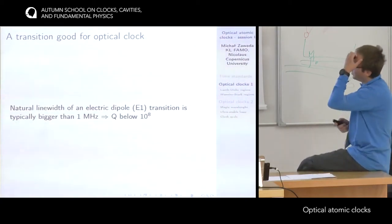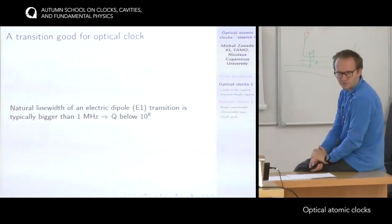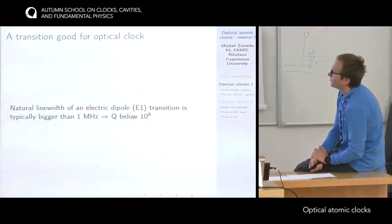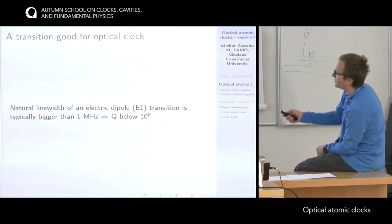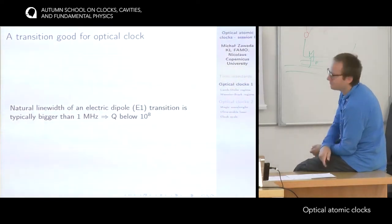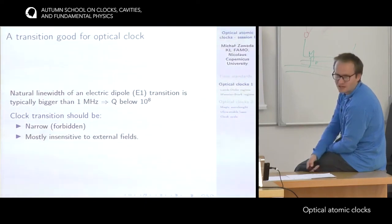Okay, so how to build a clock? To make an optical clock, we need a good transition. So we have to carefully choose two atomic states that give you the standard of frequency. The natural linewidth of a typical electric dipole transition is usually bigger than 1 megahertz, which would give a quality factor below 10 to the minus 8, because the quality factor depends not only on the frequency, but also on the width of the line. There is a ratio there. So we need a less probable transition. The clock transition should be narrow. Basically, it should be as forbidden as it can be.